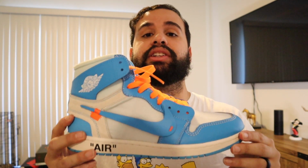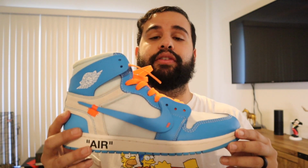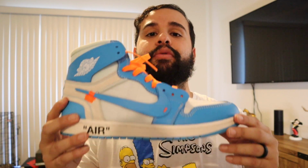Coming in at number 7 is an Off-White UNC Jordan 1. This shoe was extremely hard to get, but luckily for me, my wife's little sister hit on a shoe gallery raffle and I was able to scoop it up for retail.